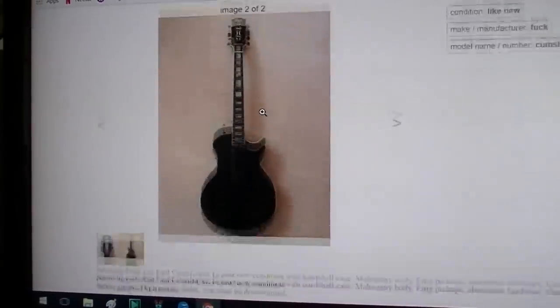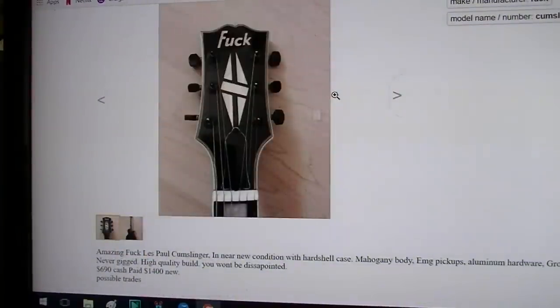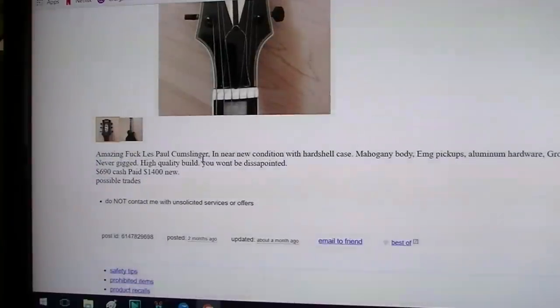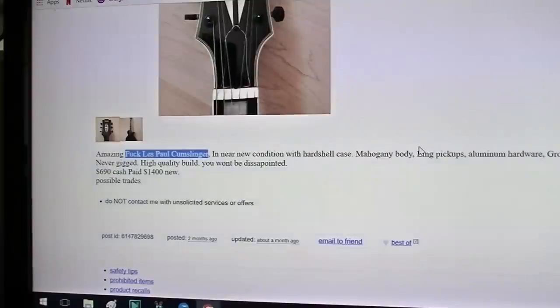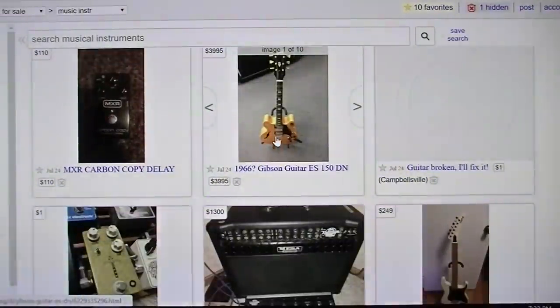I'm not going to say any of the words here in case there are children present, but look at the name on the headstock. And it looks well made. That's the thing. It looks well made, but look at the name of the guitar. It's a Les Paul. I laughed about that for a good 30 minutes last night when I saw that. Anyway, so that's what we do when we're scouring Craigslist and we're going on trips.